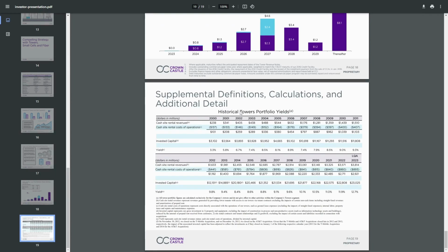This is the historical towers portfolio yield. So this is just the towers that they own and lease out to companies. So in 2000, they were only yielding 3.3% just on the towers. Again, this is not fiber optic, because the yield is now sitting at 12.7%. But look at this. It continues to climb over decades and decades as this becomes more and more of a prevalent thing. So in the future, I can't even imagine what it's going to be. I do have high hopes for this company.